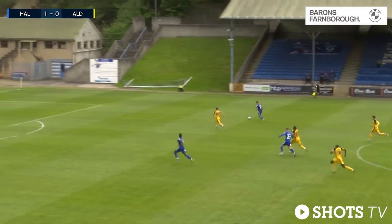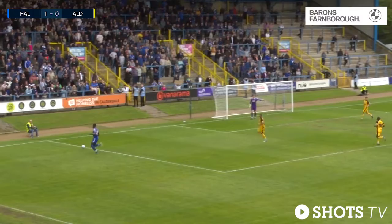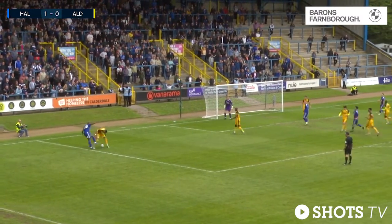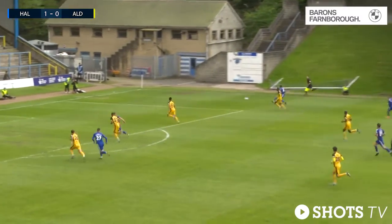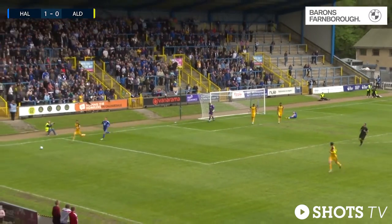The ball's out to Waters on the left. He squares it to Slew, who's attacking on the left. It's not the best ball. Aldershot can get some bodies back. Slew tries to take on Phillips and loses out. Phillips comes away. Here comes Halifax on the right side. The cross comes in from Tyrrell Warren.